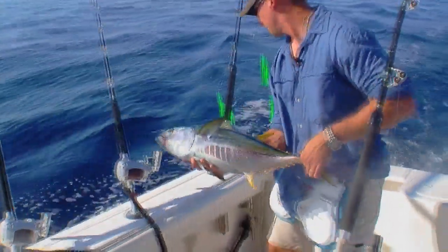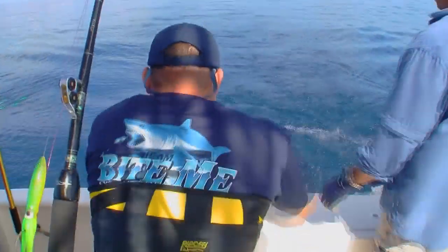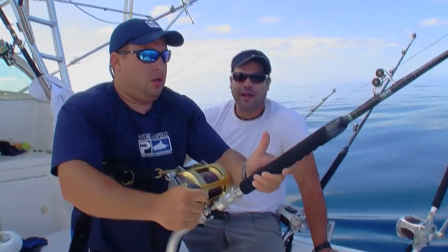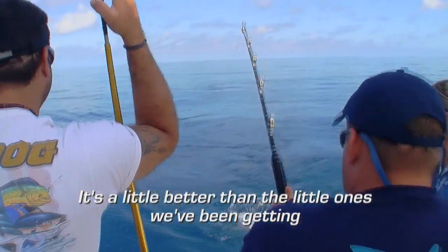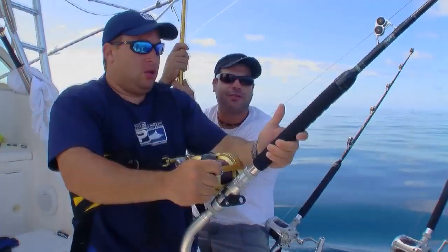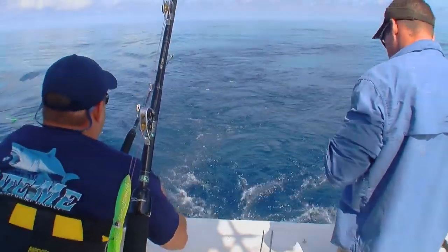Set this guy free. Hopefully this fish got a little weight to it. I think it's a little better than the little ones we've been getting. Had plenty of yellows today, but nothing with a little bit of shoulders. It's just swimming at us, so when you put the boat in neutral, it's like giving it a natural slack.